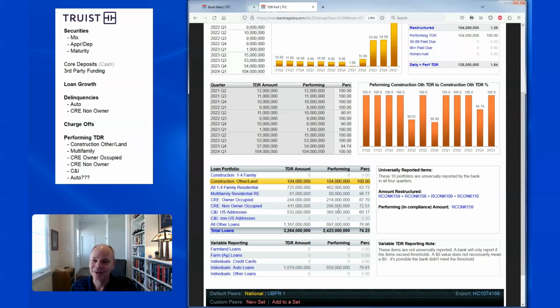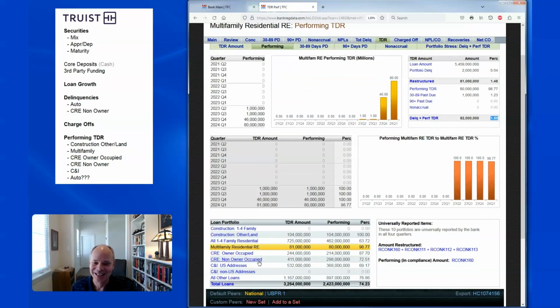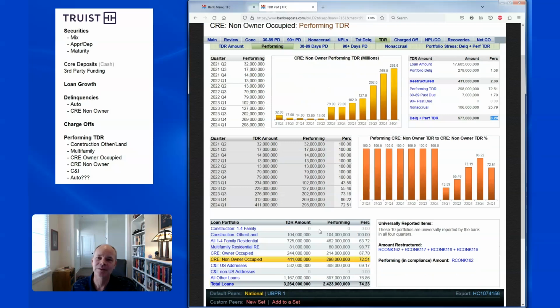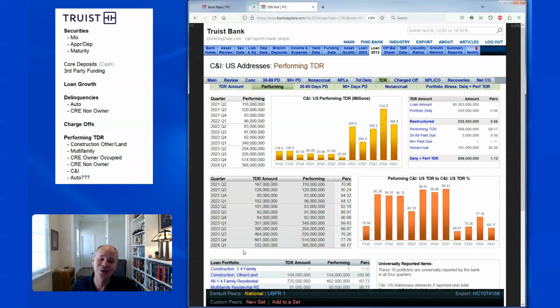Look at that table. We'll go into multifamily, and they're starting to do that. We're only showing $2 million of stress or delinquencies in that portfolio, but there's another $80 million. So their real issues are 1.5%, not 4 basis points. Owner occupied, same story. Non-owner occupied, even larger. Upwards of 3.3% of their non-owner occupied is either delinquent or restructured, which actually isn't bad. There are some banks upwards of 10%, but they're still worse than what they're reporting.